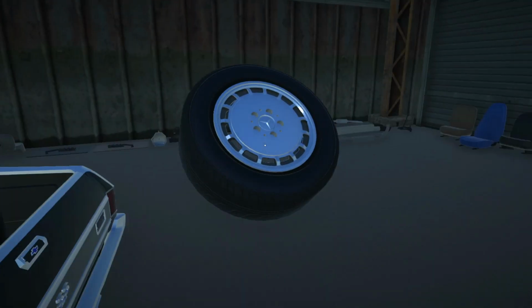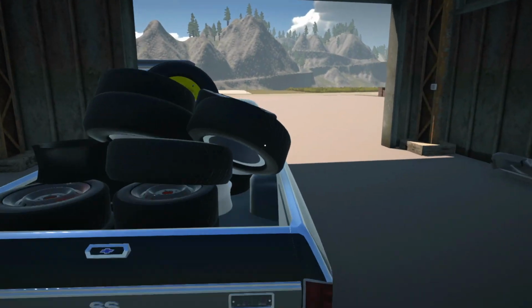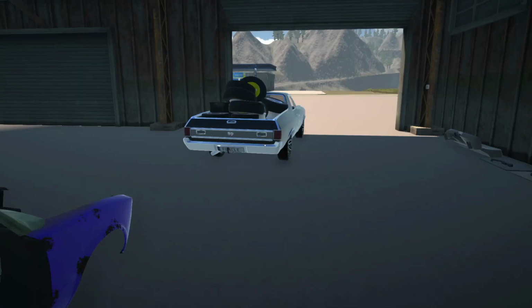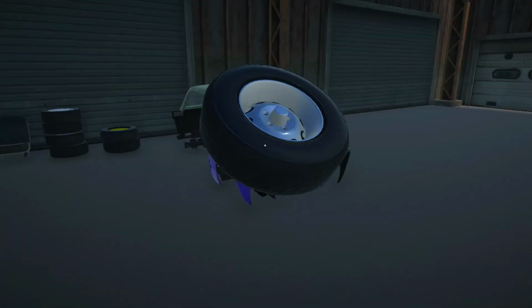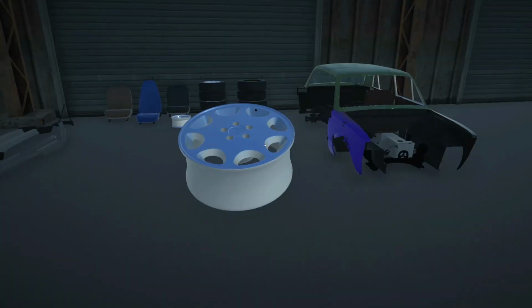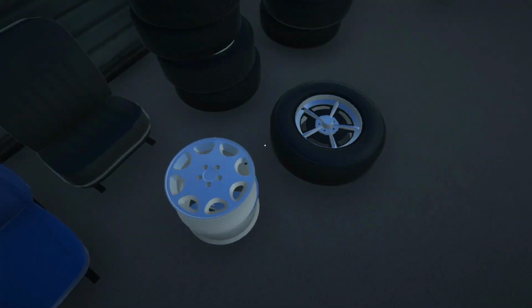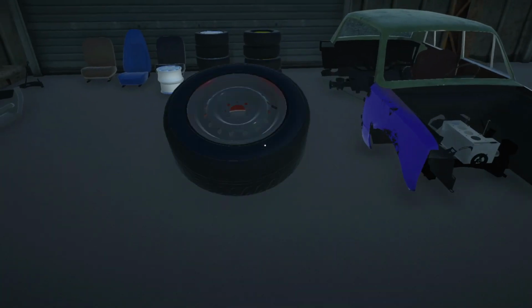This is going to take me quite some time, so let me just speed up this process for you guys a little bit. Alright, these are a lot of wheels, and I don't think we're even halfway yet, but let me just carry on with this.